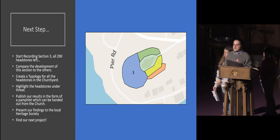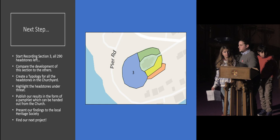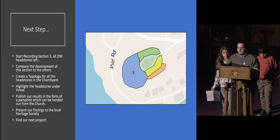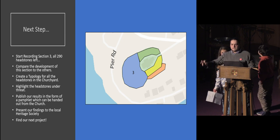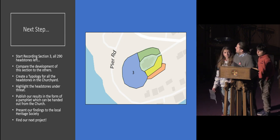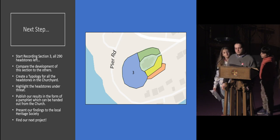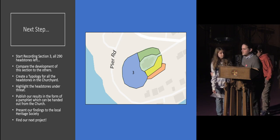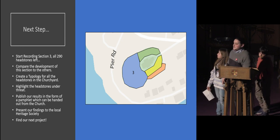The biggest thing here is to highlight the headstones that are under threat. These are the oldest headstones on the site. What we're doing is a full condition report on every single headstone, so we can formally say this needs care, this needs care, and this needs care as well. Eventually, we'll publish all this and we will present this to the local heritage society as well, as we are doing today. And then when we've done all that, we will find our next project.